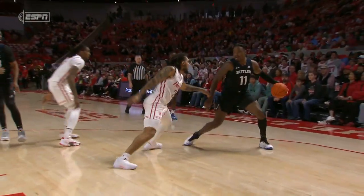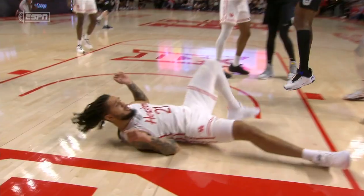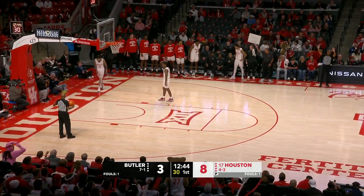Sharp did a great job of positioning himself to absorb that contact. I spoke with him before the game. I said, obviously you shoot the ball so well, what continues to be your focus? And he goes, listen, I play basketball in Houston. My focus is on defense.